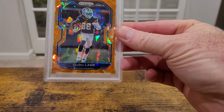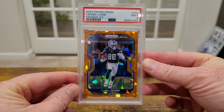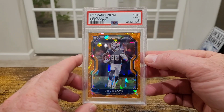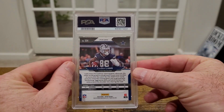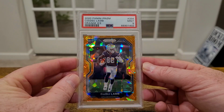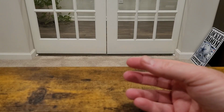So these next two were about what I expected. I sent both of them in, hoping that I would get lucky and get a dime on one of them. This is obviously the 2020 Prism. This is the Orange Ice CD Lamb in a PSA 9. I got these in a Snods break, back in 2020 or whenever this product was out. Even when Snods cracked them, he's like, oh, looks like this one has a little bit of a corner. He was pointing it out to me when he was breaking. And the corner was really, really tough to find. I smoothed it out a little before I sent it in. So I thought, maybe I'll get lucky and it'll get by. It didn't. I'm happy with a 9. It's a beautiful card, slabbed.